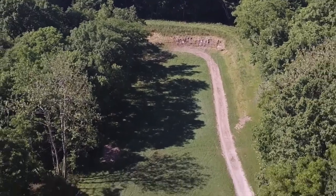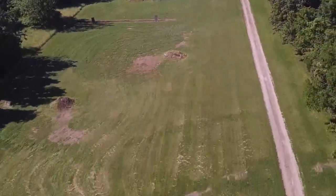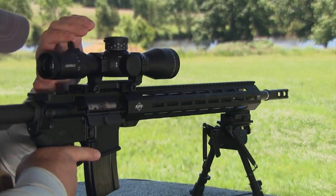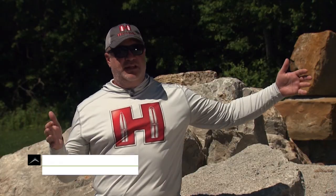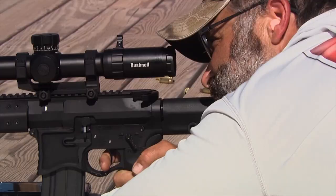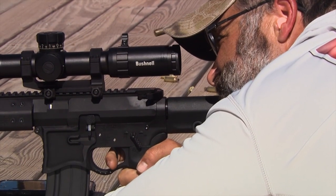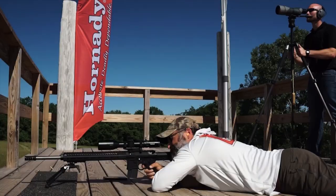The number one engineering challenge in this project, solved with the 6mm ARC, extending the capability of the AR-15 platform. The AR-15 and a 5.56 is great from 1 to 300 yards. It's that 300 to 800 yards is where this cartridge's performance steps up. And there is no better environment to put any long-range shooting product to the test than a precision rifle match.